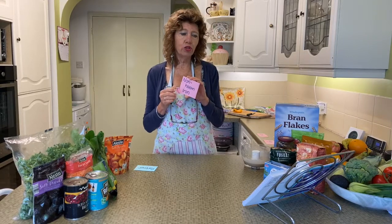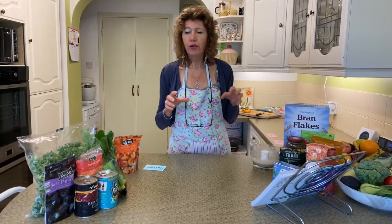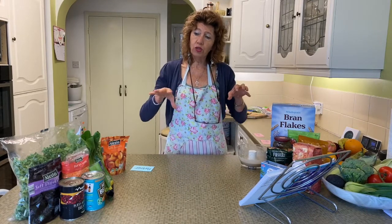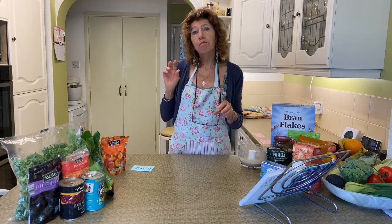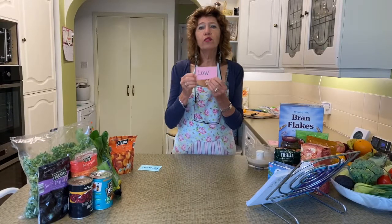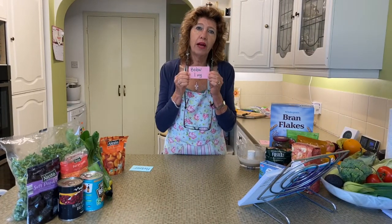But what I wanted to do was to go through how much iron there is. I'm not going to measure it as directly as I did last time. I've put the food groups into 3 groups: high levels of iron, medium levels of iron, and low levels of iron. So let's start with low. Low levels of iron, and this is where you're getting less than 1 milligram.